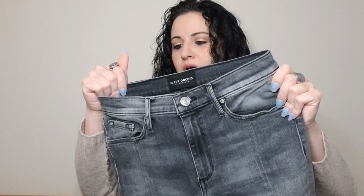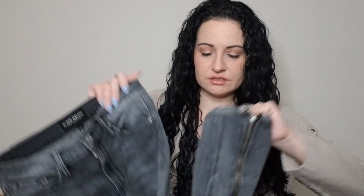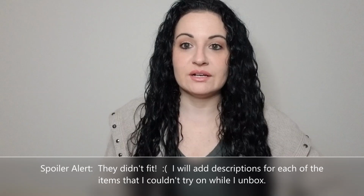I didn't realize that each of these items come individually wrapped. So first item up are these jeans from Black Orchid, and they have this little zipper detail on the bottom. I'm not sure if these are ankle jeans or if they're cropped jeans. They look a little short, but I'm not the tallest person, so that shouldn't really matter. I'm kind of second guessing the sizing that I used. I know what my size is based off of stores like Express, but I don't think that translated very well on Amazon, because this looks like it's a size 25 and it looks really small, like a size 0, which I am not.